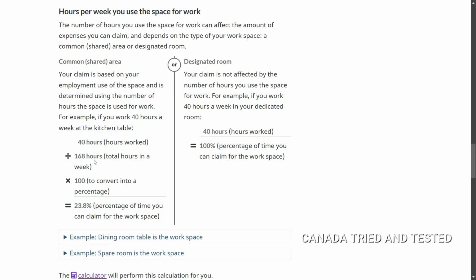Now this 168 hours is the total hours in a week, because this is a common shared area. It's going to be available 24/7. So 24 hours multiplied by 7 days will give you 168 hours, and then you multiply that by 100 to get the percentage.